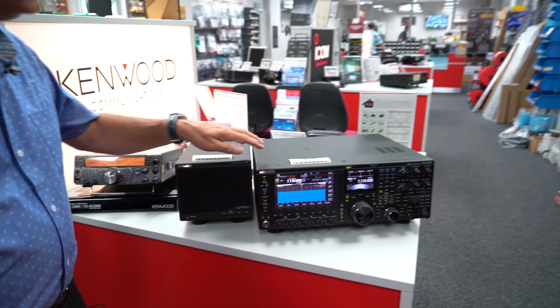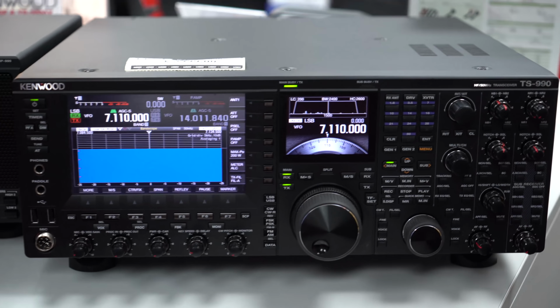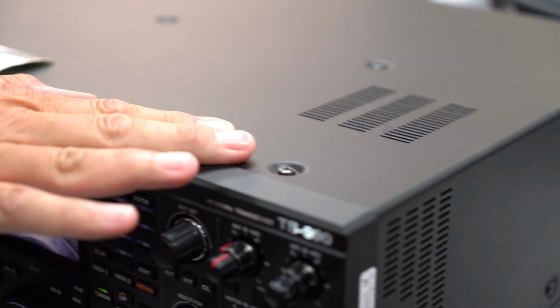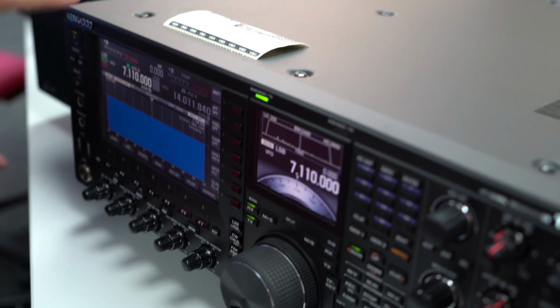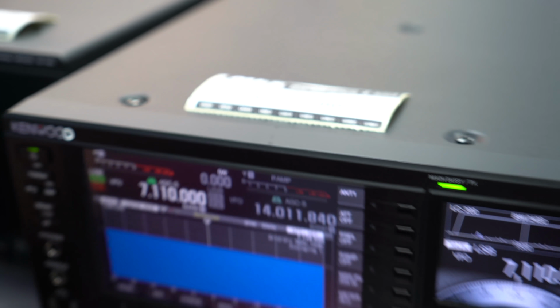Just behind you, TS990S, Kenwood's flagship radio, 200 watts, power supply, built-in tuner, HF and 6 of course. I wouldn't say it's absolutely brand new, but I think you'll find as my cameraman Henry is going over it, it's been very well looked after. I don't know if you can pick that up, Henry. There's a very, very minor mark there, but remember we've got lights on it, so it does highlight things.